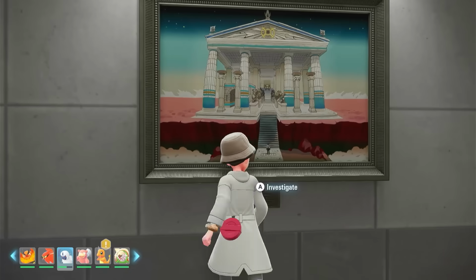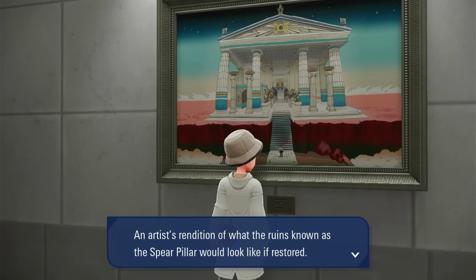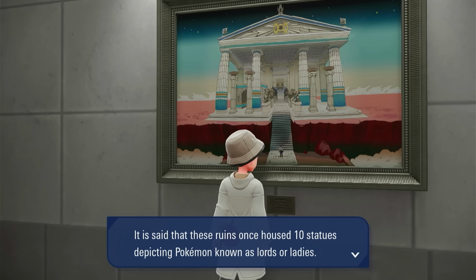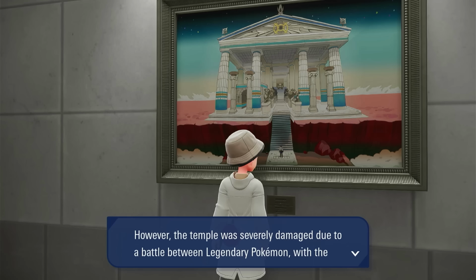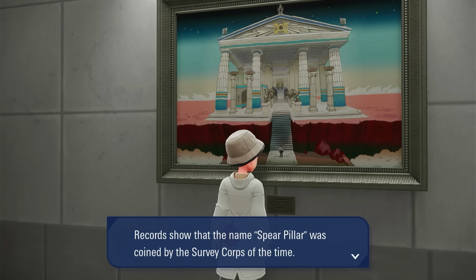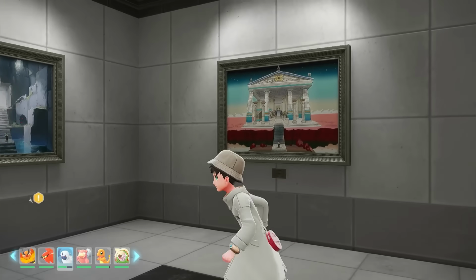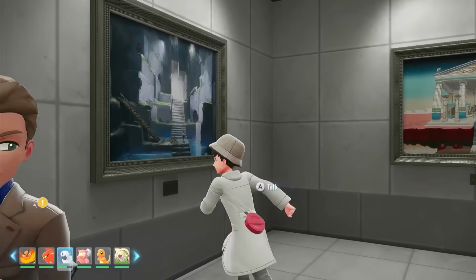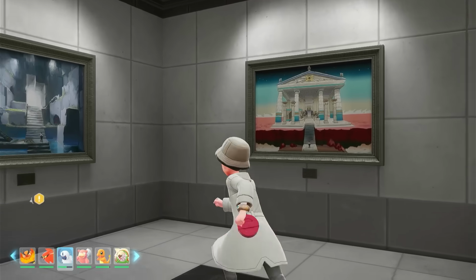And right next to that one, we seem to have the Temple of Sinnoh, an artist's rendition of what the ruins known as the Spear Pillar would look like if restored. It is said that these ruins once housed 10 statues depicting Pokemon known as lords or ladies. However, the temple was severely damaged due to the battle between legendary Pokemon, with the statues also being destroyed. Records show that the name Spear Pillar was coined by the Survey Corps of the time. Again, so many references to the past game Legends Arceus, and I really do hope that we're gonna get another Legends game that kind of completes the trio, because it would be really, really sick.